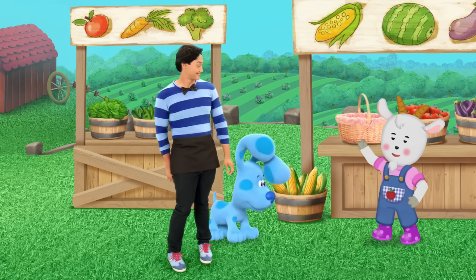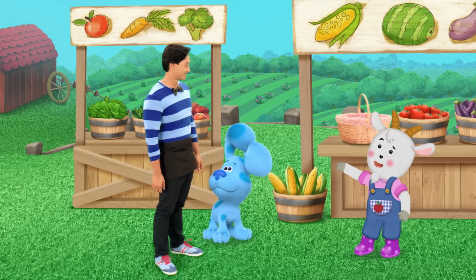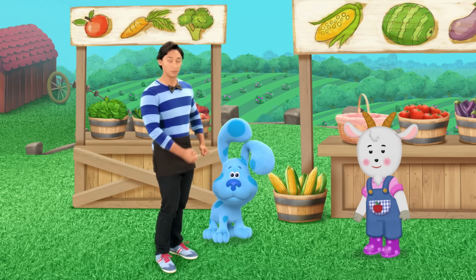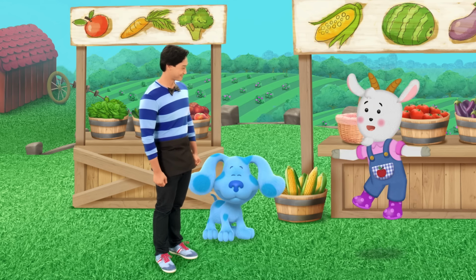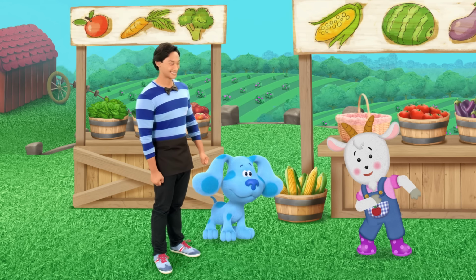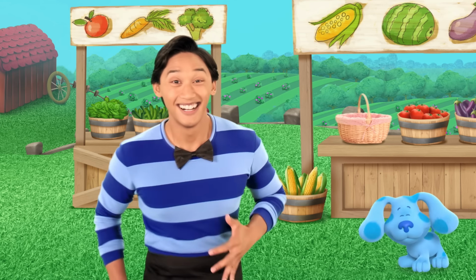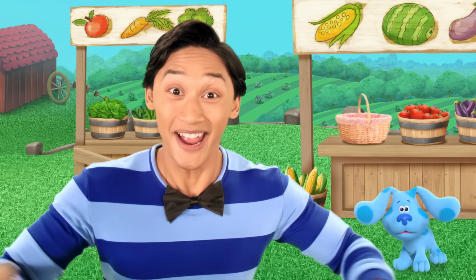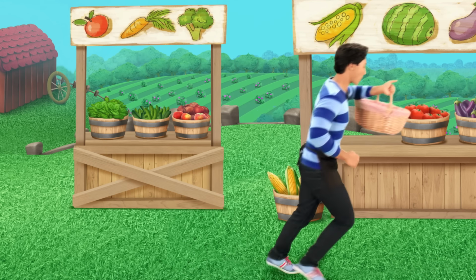Wow. Hello, I'm Farmer Goat. Are you the waiters from the fancy restaurant? Yes, we are. And this is Blue. Wonderful. Let's go get those veggies for Mrs. Pepper. Will you help get the vegetables for Mrs. Pepper, too? Great. Then we can go look for more Blue's clues. Basket.